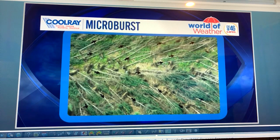Now, there's also microbursts that we see. We did have a lesson on microbursts. If you missed it, definitely a lesson you want to go back and watch. You can do that on the CBS 46 streaming app, or you can do it on our CBS 46 Facebook page or our website. I think probably on our app or our website would be the easiest way to find it.